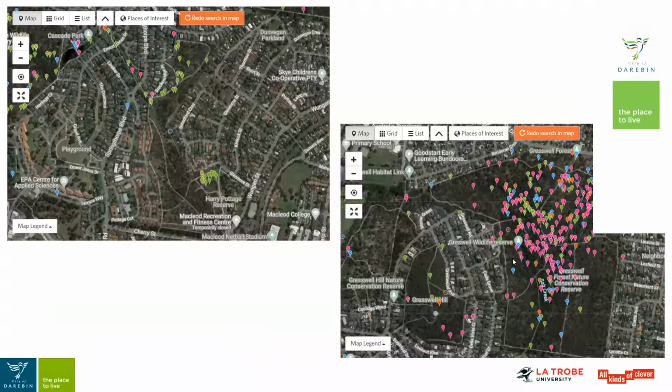This is just a couple of screenshots from iNaturalist. So the one on the left, Cherry Street, you can see all these green pins. These are recordings that somebody has uploaded of plants, and the pink ones are fungi, essentially. Now, interestingly, you look at the picture on the right, that's Greswell Forest. Look how many pins there are, so many more pins. And probably that's because there are so many more people walking through there. But also, it's about the sorts of things that people know on site.